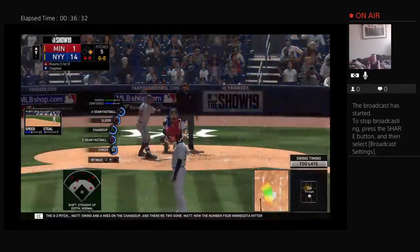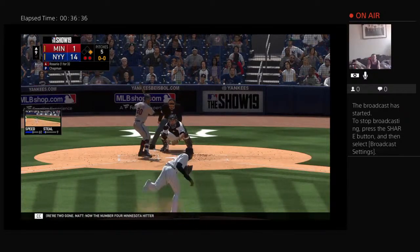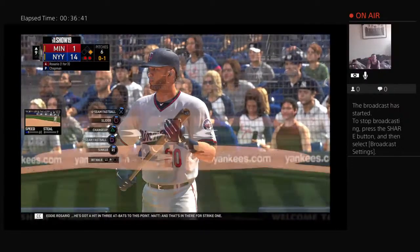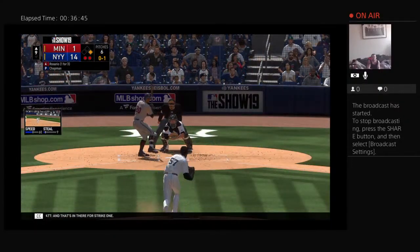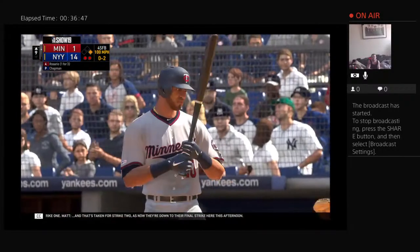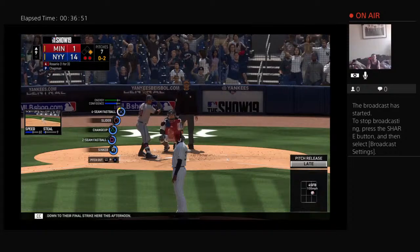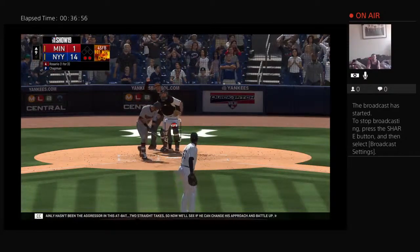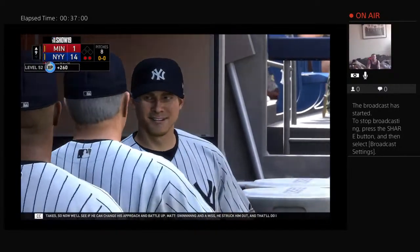Now the number 4 Minnesota hitter, Eddie Rosario, has got a hit in 3 at-bats to this point. And that's in there for strike 1. And that's taken for strike 2 as now they're down to their final strike here this afternoon. He certainly hasn't been the aggressor in this at-bat. 2 straight takes. Swing and a miss. He struck him out, and that'll do it here as the ball game is over.